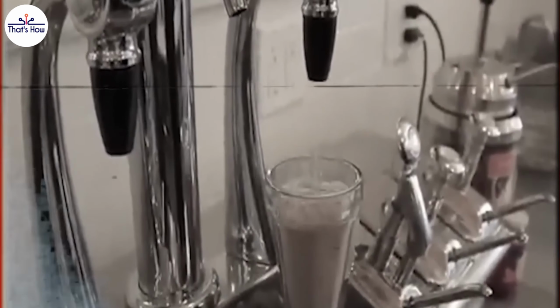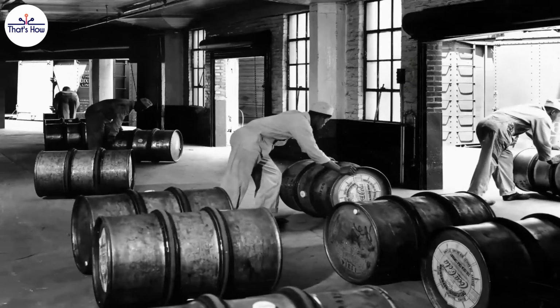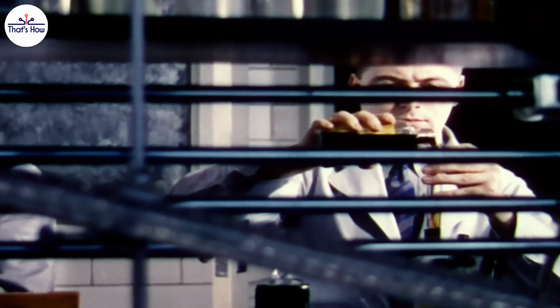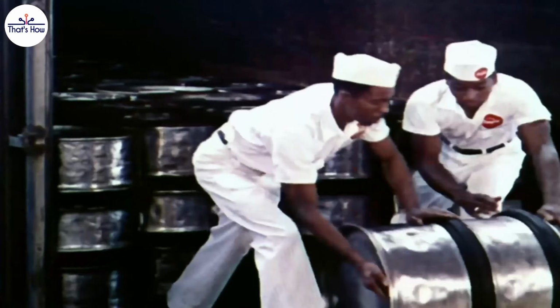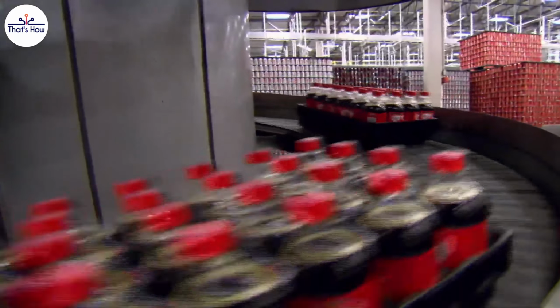The secrecy surrounding the formula has fueled speculation and intrigue for over a century. Stories have emerged about how the company ensures that no single person knows the entire recipe. Instead, different individuals only know partial elements, preventing the formula from being leaked or replicated. This level of secrecy adds to Coca-Cola's mystique, making it one of the most protected trade secrets in the world.